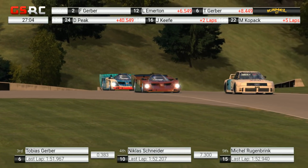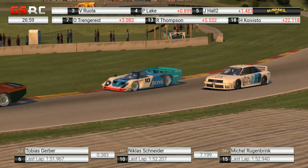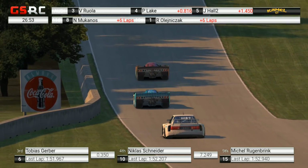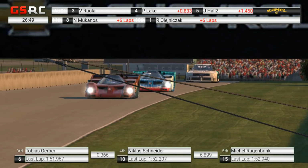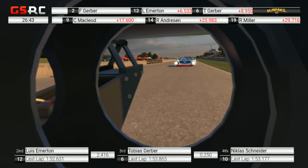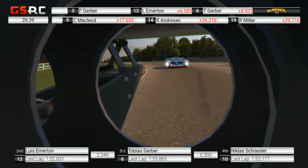Come up on Shanahan. Uh-oh. Look at the momentum he's going to get here. Tobias caught him at a horrible place. Schneider right up behind him, but the exit is the important thing off of that last corner. Tobias got a good one, but was it good enough? Honestly, I think Tobias got a better exit because Schneider got to Shanahan right at the apex and was pinned.